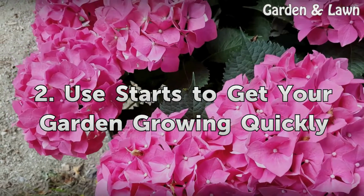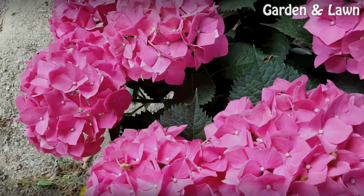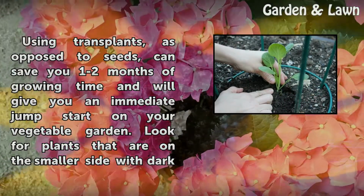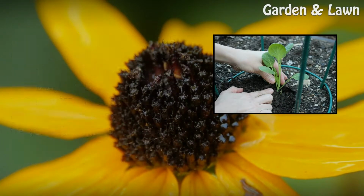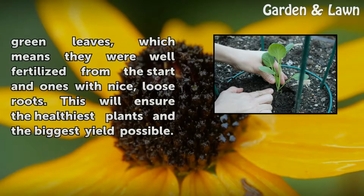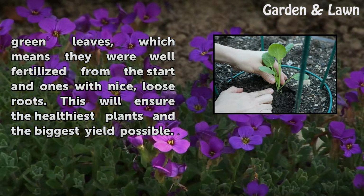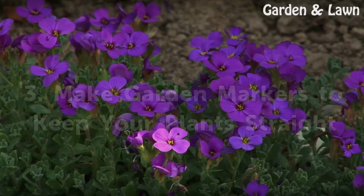2. Use starts to get your garden growing quickly. Using transplants, as opposed to seeds, can save you 1-2 months of growing time and will give you an immediate jump start on your vegetable garden. Look for plants that are on the smaller side with dark green leaves, which means they were well fertilized from the start, and ones with nice, loose roots. This will ensure the healthiest plants and the biggest yield possible.